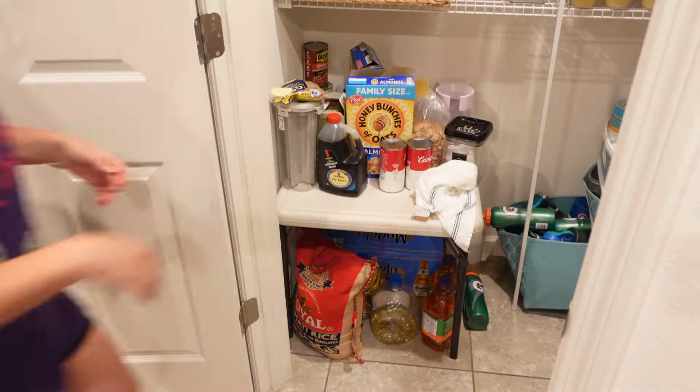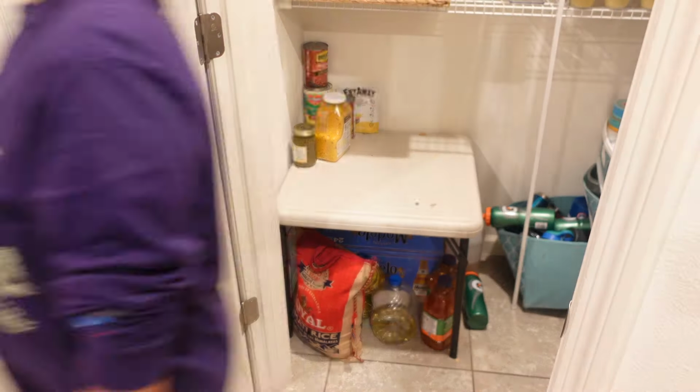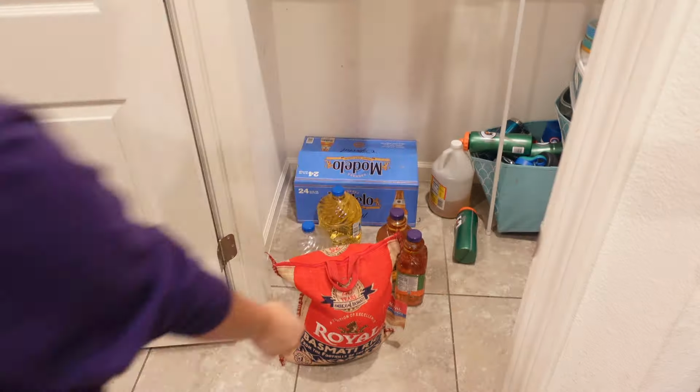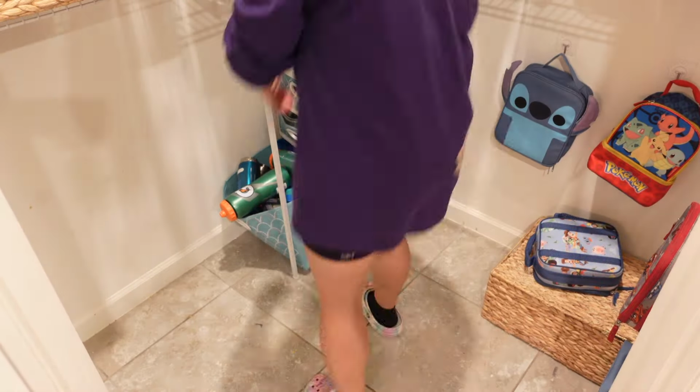Okay, so now we're at the bottom part of this pantry. I'm going to start by taking everything off. I know I said I like to work in sections, but for this, there was just way too many things. This was filmed before the boys had to go back to school, so I did have to label the water bottles, and I just thought it would be easier if I just take everything out. So that's what I'm planning on doing here, taking everything out, and that way it's easier for me to sort through things.